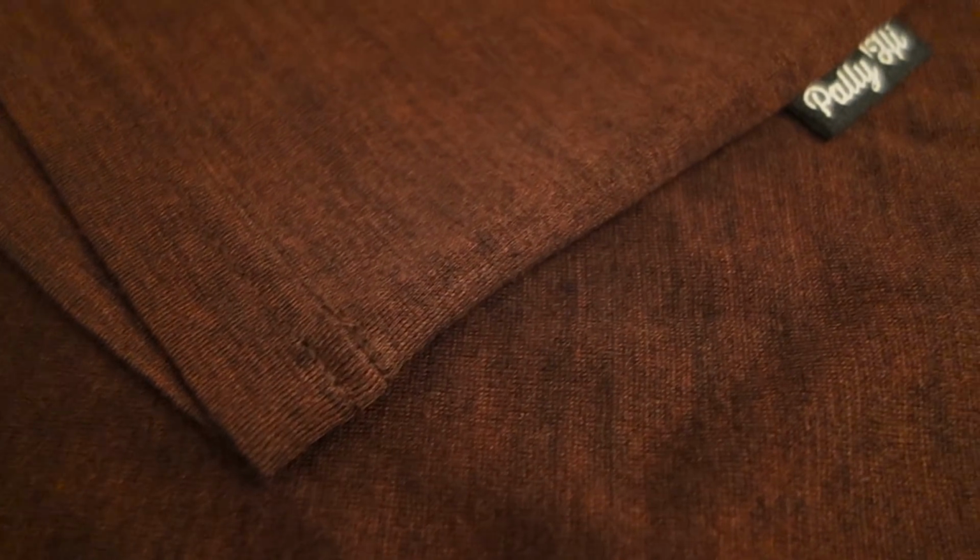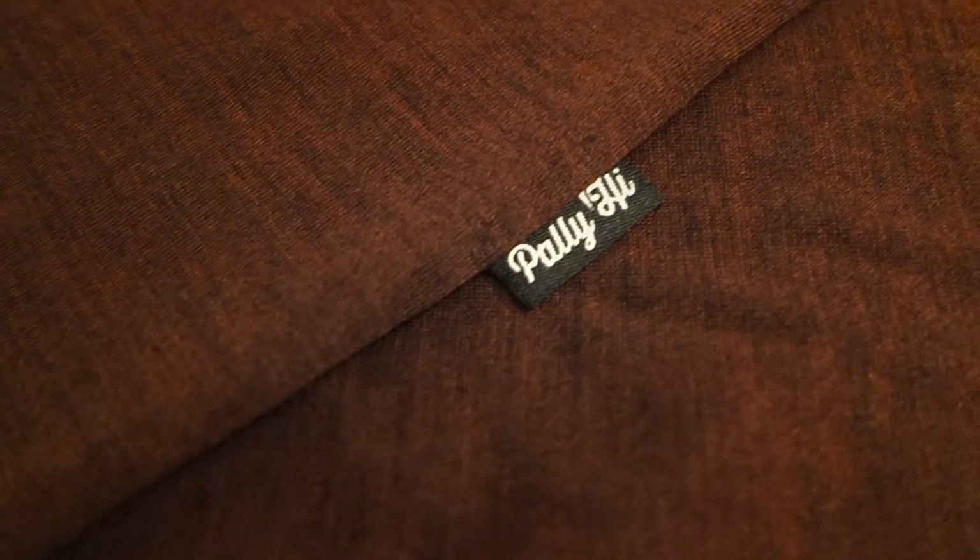The bamboo adds durability to the shirt, wicks moisture well, is much cooler on the skin and has a silk-like softness to it. And, just like wool, is naturally odor resistant. I think that this might be the ultimate combination of fabrics for a hiking base layer.